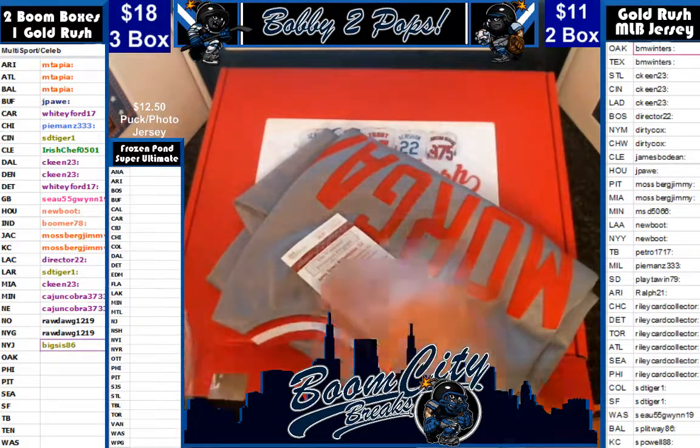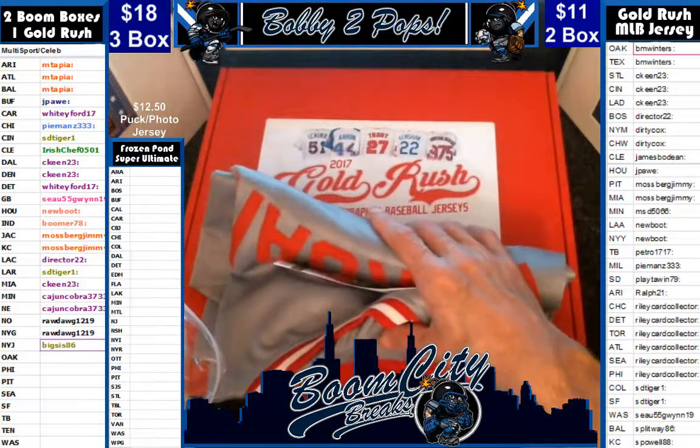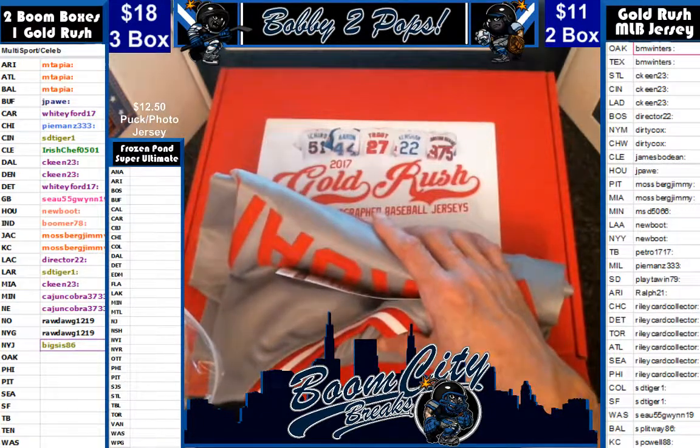She is pretty good in our room. She buys a lot of spots, though, folks. It's one of the things. She buys a lot of spots, but she hits pretty darn well, too.